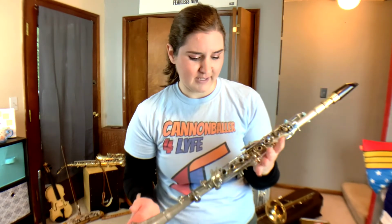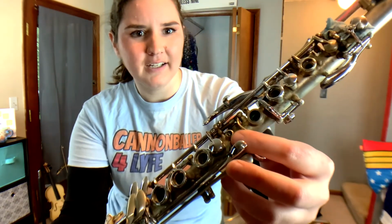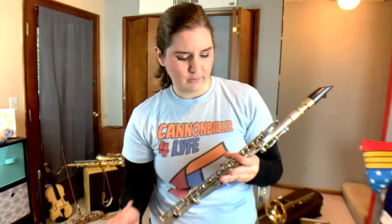This is not a classical instrument. This is an instrument designed specifically for marching band. It actually has this little thing right here, which is just to screw on a lyre, which is what is used to hold the sheet music. So you could be marching along and the sheet music is right here in front of your face so that you can read it while you're walking around.